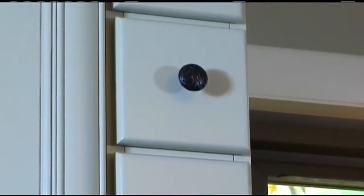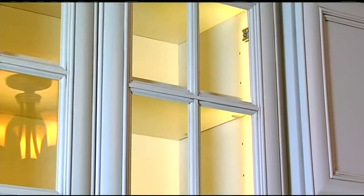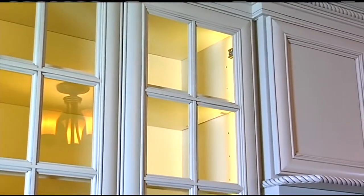Really amazing stuff. And then the cabinets here, these are obviously glass cabinets for storing pretty things, or whatever. Sometimes you don't have to put pretty things in them. I have glass ones at my house, and I just put my everyday stuff in there. As long as you keep it neat, it looks good.